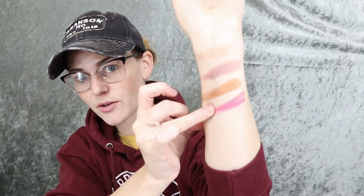Do you see how easily they swatch too? I mean, not that a swatch determines whether it's going to look good on the eye or not, but they feel like butter. They apply like butter. It's pretty great. Here's another one. That was Doll Face. So there's just a couple shades from the Rose Gold palette.